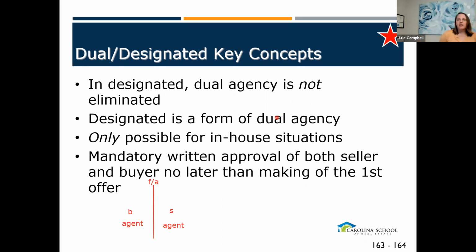Dual designated only in in-house situations. How many firms in an in-house situation? Just one. That's what we know about basic dual agency, right? One firm, one transaction, two clients. So it's an in-house. We have to have written approval of both no later than when we're ready to make the first offer on behalf of our buyer.